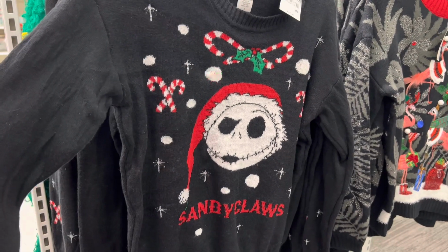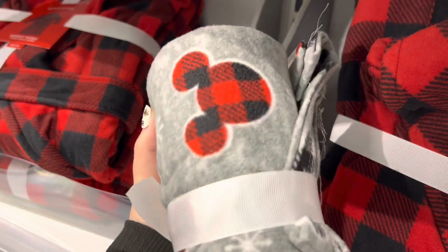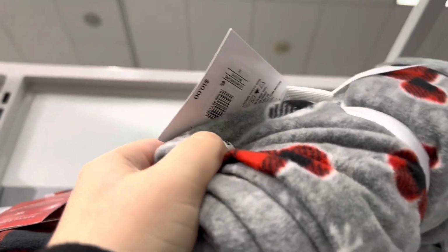I need it. And then lastly, they had these cute little Mickey shaped holiday like pants. They came in multiple sizes, and they were $10 each.